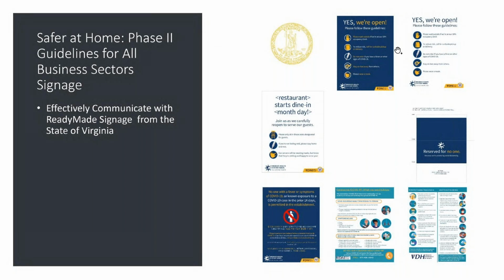And telling people what to expect. This one here can be modified for this specific restaurant. Put your name and maybe logo on there so they can be tailored for you. This one is if you have tables that you can't move and you want to indicate that you don't want people to sit there. This one says it's reserved for no one, which is sort of a sad thing, but you can put that on the table and just indicate to people, please don't sit here, we're trying to space everybody out.